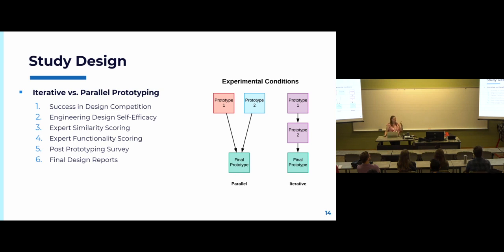Our main measures were, we had a little design competition. Essentially, they were supposed to be designing little ping pong ball launchers to hit a target. We thought the freshmen could do that well. Results will show that was not the case. Surprisingly, their mental models of how catapults and those types of devices work are actually really, really poor. Far worse than we expected.